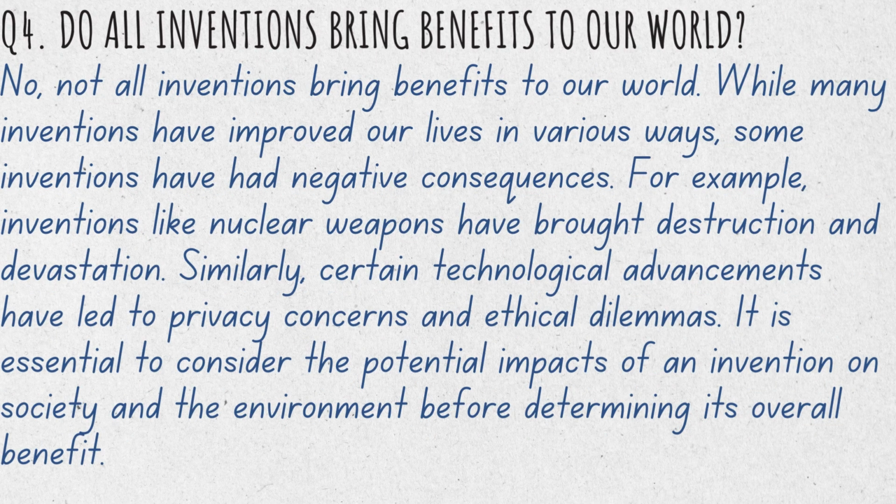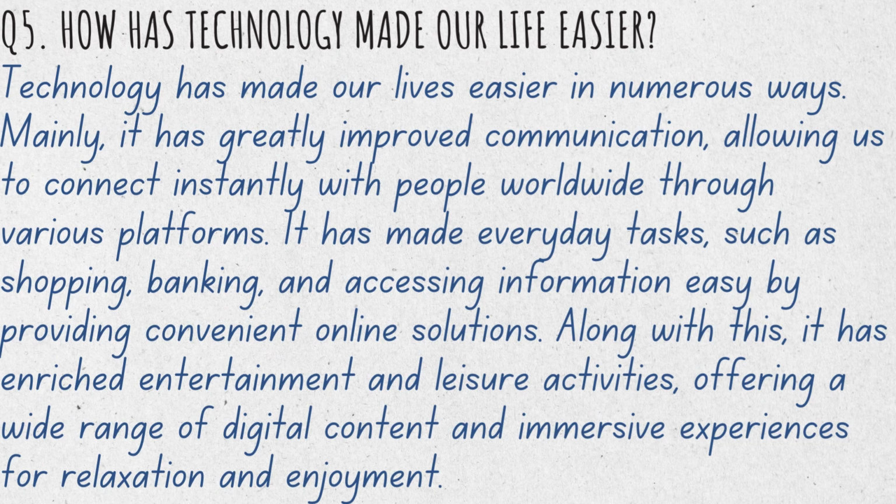Do all inventions bring benefits to our world? No, not all inventions bring benefits to our world. While many inventions have improved our lives in various ways, some inventions have had negative consequences. For example, inventions like nuclear weapons have brought destruction and devastation. Similarly, certain technological advancements have led to privacy concerns and ethical dilemmas. It is essential to consider the potential impacts of an invention on society and the environment before determining its overall benefit.